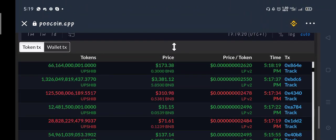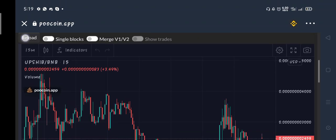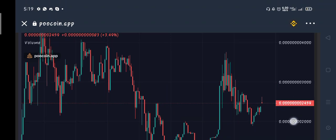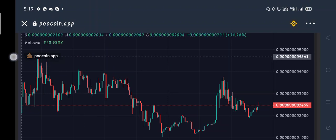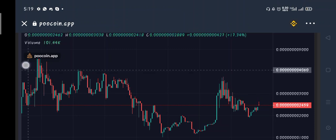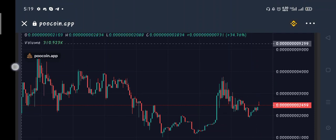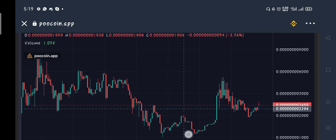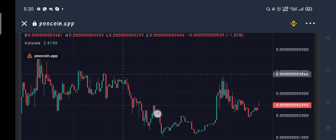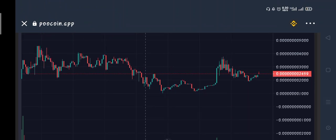This token is one I discovered from my search. This token is about to pump. You can see it came all the way down, went up, came down again, and is about to go up to the all-time high. This is the all-time high here. I think it's about to go back there because it's already at 34%. People are really buying this token, and we can see that from the charts. Well, this is not why we're here though.